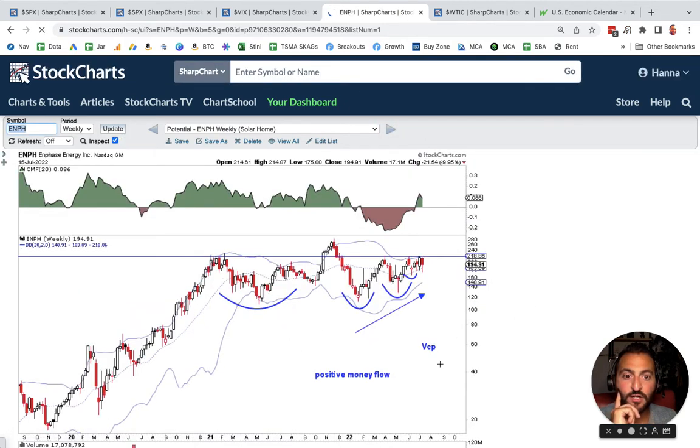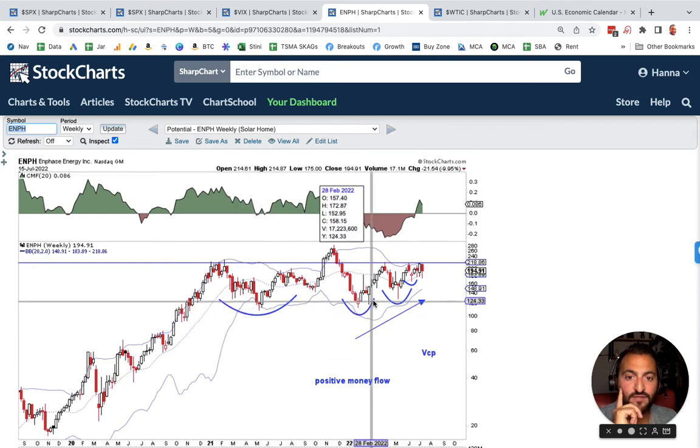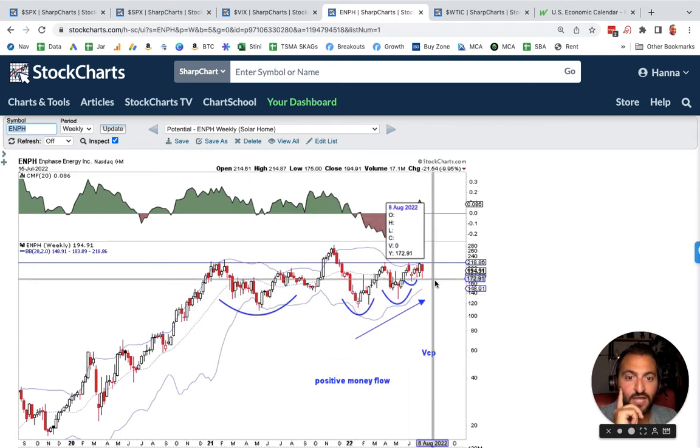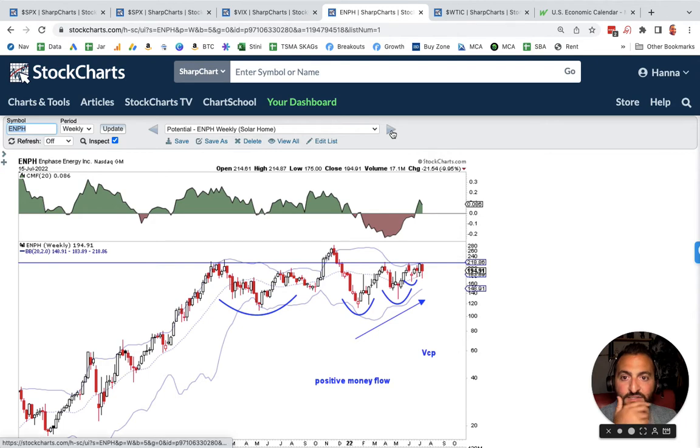And here's a weekly chart. You can see VCP, that means volatility contraction pattern, where every time it goes down by less. So I am a buyer here, and I will add on as we see a breakout above 287.